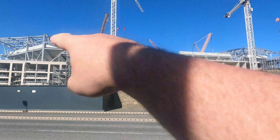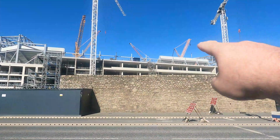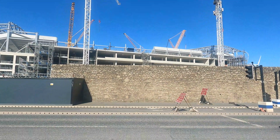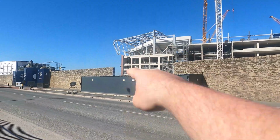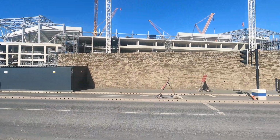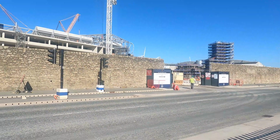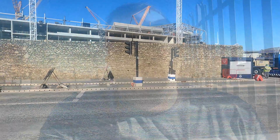So, concrete's being installed there and there. I don't know whether this was on the last video, but there's brickwork going up there, and there is a big truck coming out, so we can't see that bit at the moment.